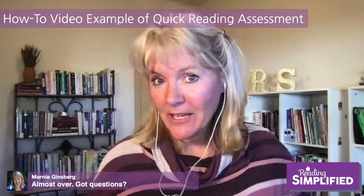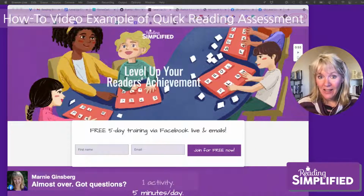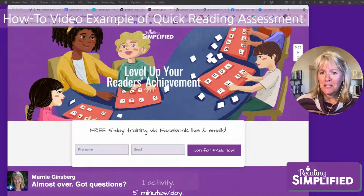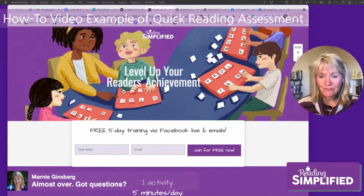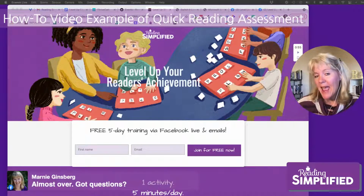snapshot assessment. If you just joined us, we are talking about preparing for a special event that we're going to host starting Monday, October 18th at 8 p.m. Eastern. We're calling it the Level Up Your Reader's Achievement in the Next 5 Days Challenge. And I'm just inviting you, teacher, parent, grandparent, whomever, administrator, I'd love for you to test this one activity out. We have an example here on the screen of one activity we do for 5 days in a row, and we call it Switch It. And with this activity, we see so much growth.